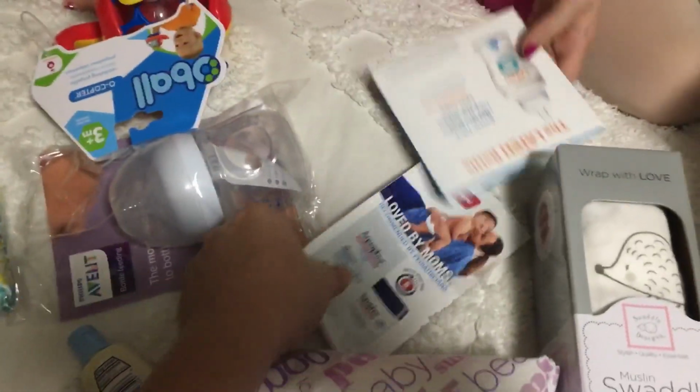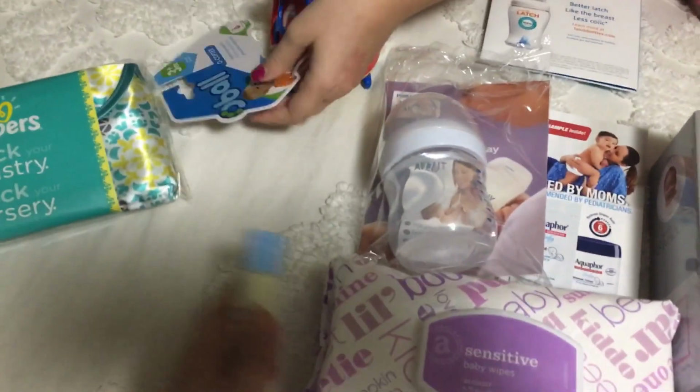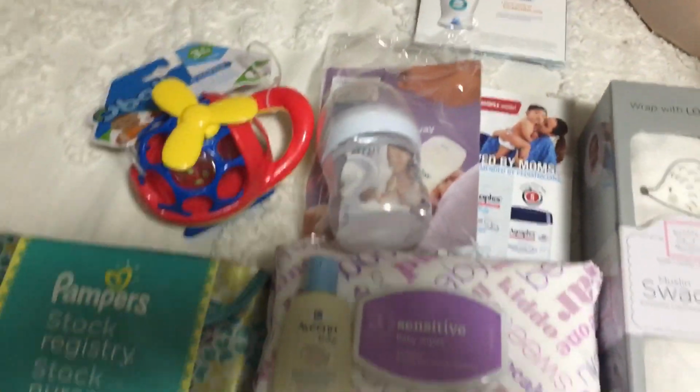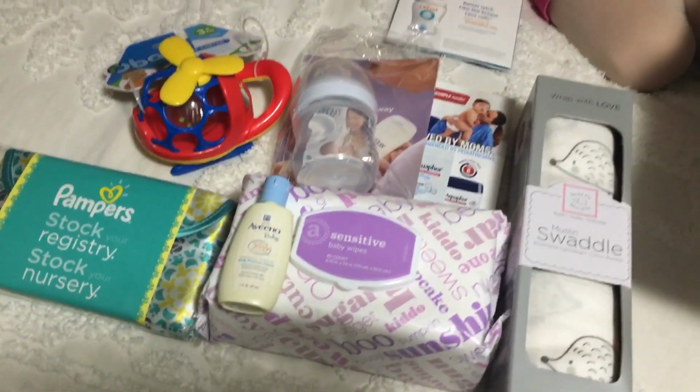This box is totally free, just a little gift from Amazon for creating a registry. And I've heard that you can get different things depending on the time that you get the box, so they send different samples on a regular basis. So anyway, that's what was inside of our Amazon baby welcome box.